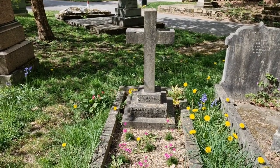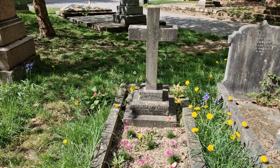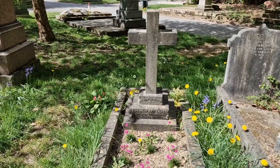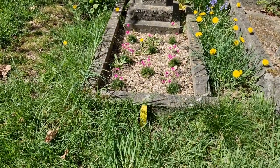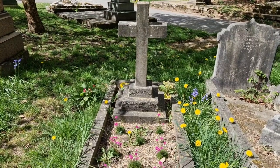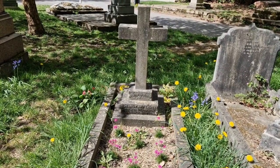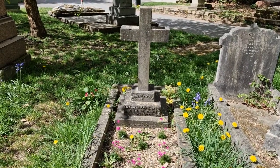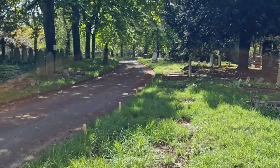Hope you all found that interesting. It's nice to put a face to a name, and we know for certainty that on the day she was buried, Winston Churchill stood in this spot and would have said goodbye to the lady who raised him, who he probably loved more deeply than his own mother. So that's Nanny Everest's grave for you.